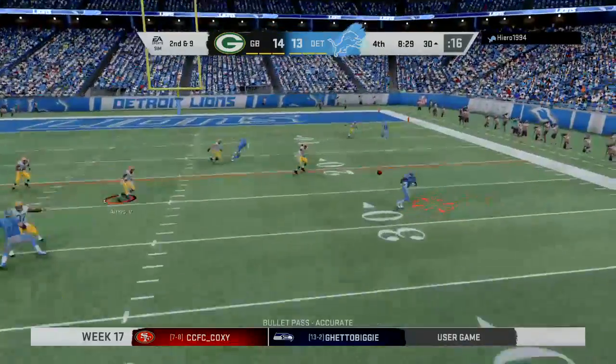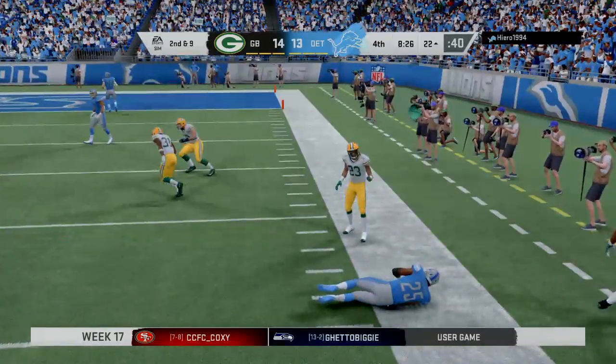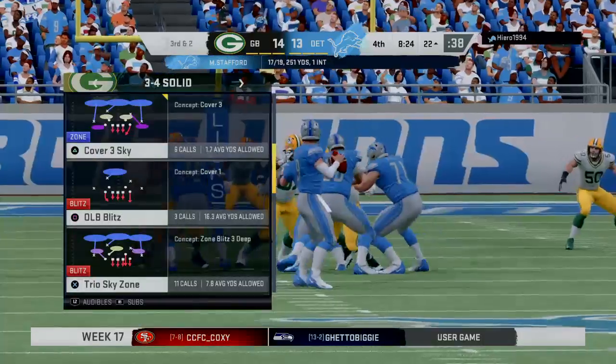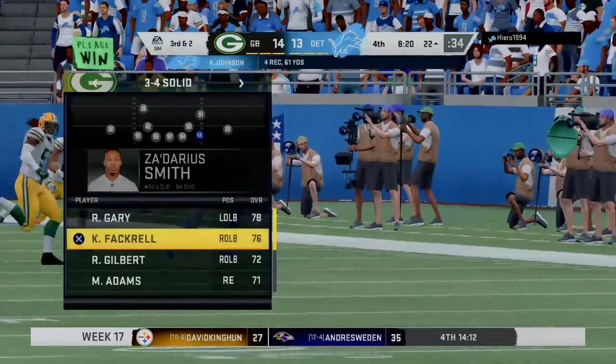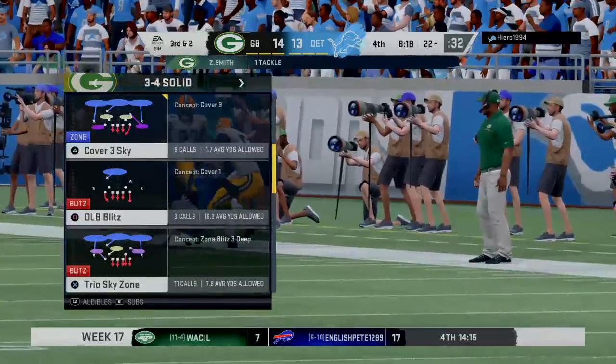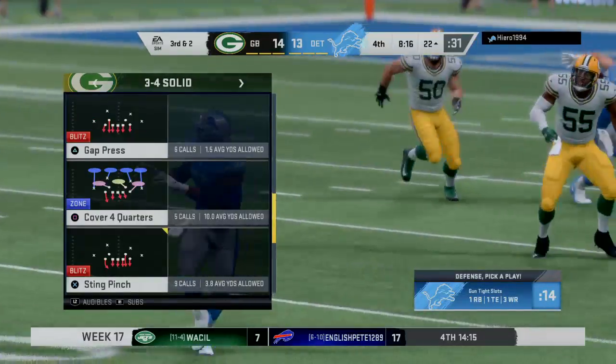Operating from the gun. Stafford. He gets this one to Johnson. And he'll be a couple yards shy of the red zone here at the 22-yard line. Everyone's got to be able to catch the football. Doesn't matter what position you play, but if you're on offense, be aware a ball may come your way.